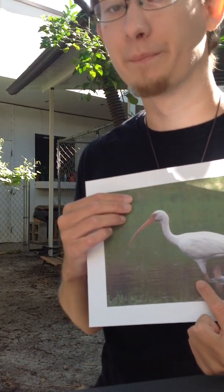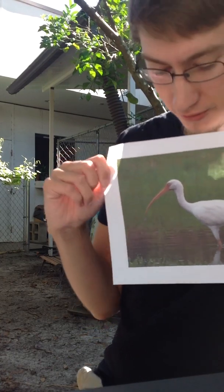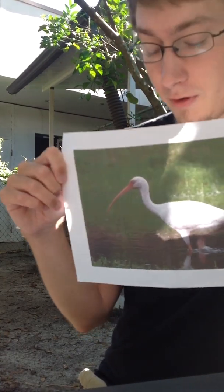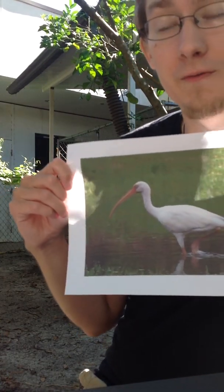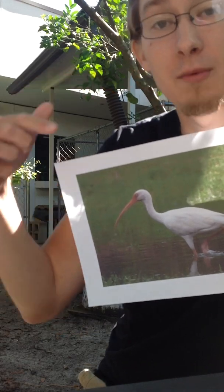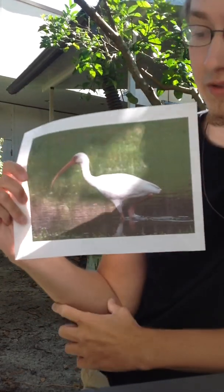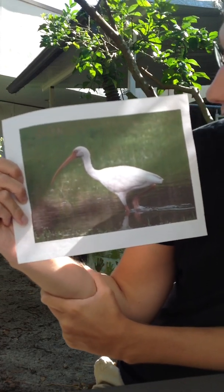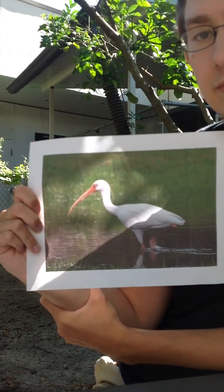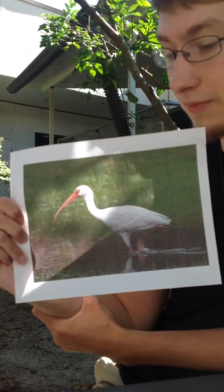And what's really cool about them is that the parents take turns watching over the babies. So the mama will watch it for a couple of hours, while the dad looks for food, and then the mom will come back and she'll watch the baby. Dad will come back and watch the baby, and the mama will go out and look for food. And it's really cool that the parents take turns watching the child to make sure that it's safe. Especially when it's a bird, you know, it's really cool.